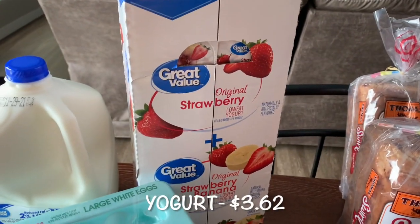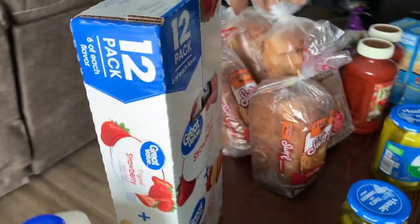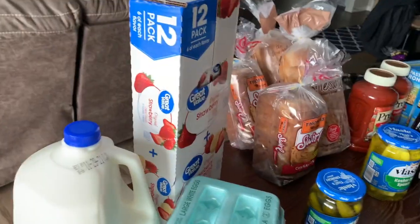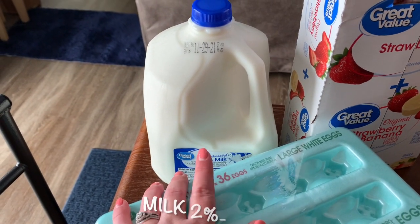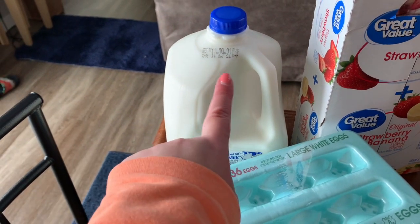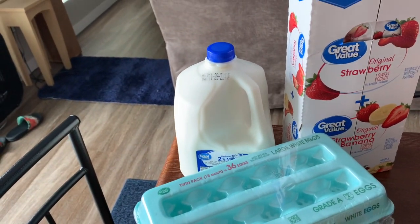I grabbed a 12 pack of yogurt. We got the original strawberry, and the original strawberry banana is the one I grabbed, and this one is good until January 2nd, so that one will last a while. If it doesn't get eaten, it probably will get eaten. My husband eats his yogurt like crazy. I grabbed 2% milk because it was a little bit cheaper, I believe. Maybe not cheaper, but it definitely had a longer shelf life, and my husband likes them to be out a little bit because he is the only one that drinks the milk, so it gives him some time to get through it.